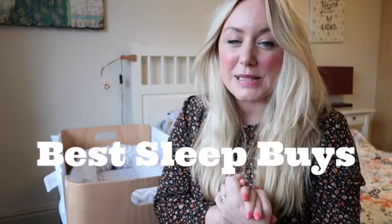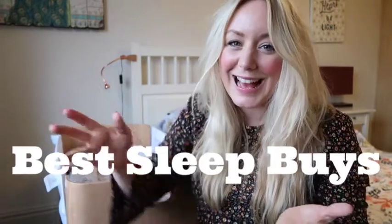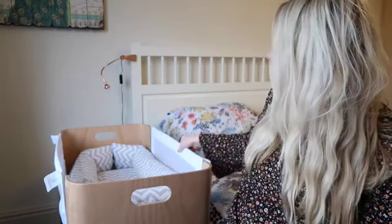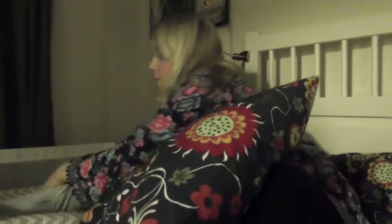So Evelina sleeps in a side-by-side cot. A side-by-side cot is exactly that. It just attaches right to your bed. So I'm sleeping here and she is sleeping right next to me. The side of her cot actually lifts up and comes down flat, so I can be totally next to her, which is really, really nice because it's pretty much like co-sleeping, but it's very safe because they do have their own environment. Whether you're breastfeeding or bottle feeding, you can just shovel them across, give them their feed.